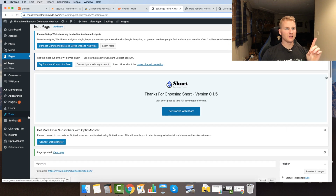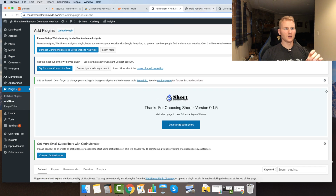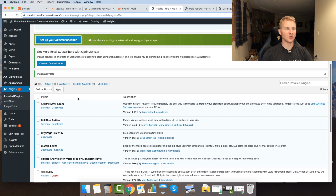We're going to save that. Then we're going to go over here to plugins, add a new one, and we're going to do Call Now. So this will allow us to have a phone number that's going to show up when someone's viewing the site on mobile to basically entice them to just make the phone call from the site rather than looking through the other companies that are on there, because that's what these sites are all about, monetizing them to their max potential.